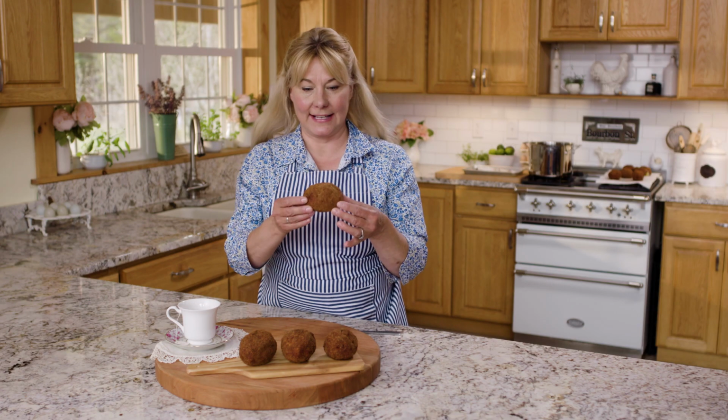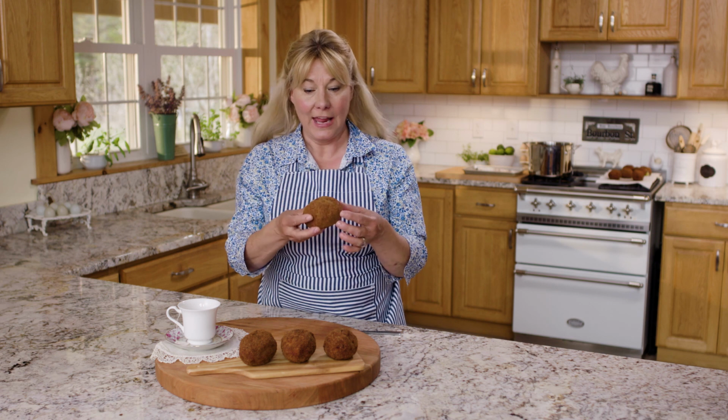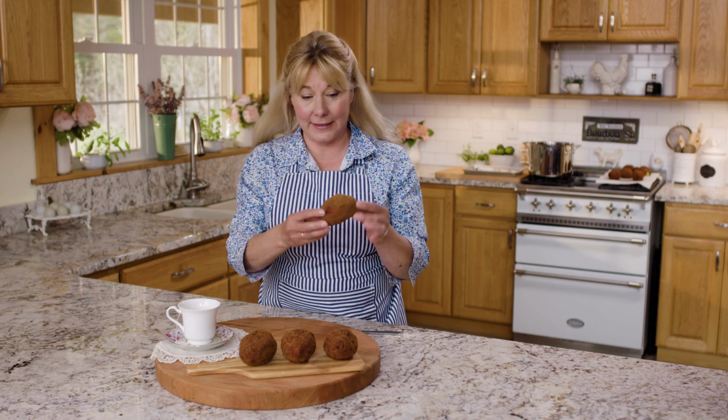Well, I am super excited. They've cooled enough now to handle them. I think my friend is going to be really proud of me because these came out beautiful. The crust is a nice golden brown, really crunchy, and hopefully the inside is still orange, yolky goodness. I'm going to cut one in half and see.